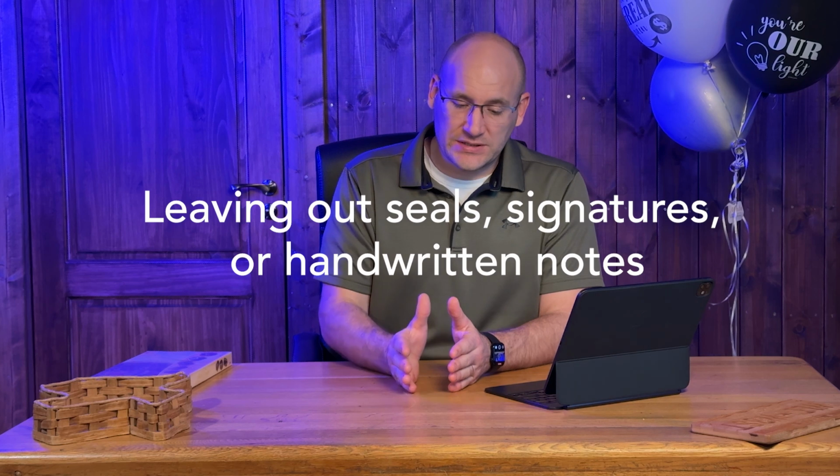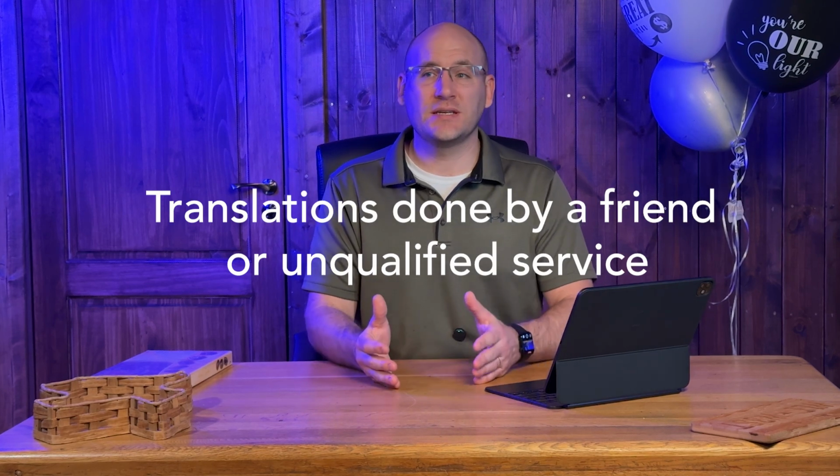I'm going to list them here below so that when you're processing your documents, you don't miss them. Leaving out signatures, seals, or handwritten notes. If they are in the original document, they have to be in the target document that you're presenting to the officer who's going to be processing your application. Oftentimes people get something translated by a friend, which they don't realize, in the end, if that friend translated and signed at the bottom of the page and it's found out that they're your friend or close relative, they're not going to accept such a translation in many cases. You don't want to take that risk.